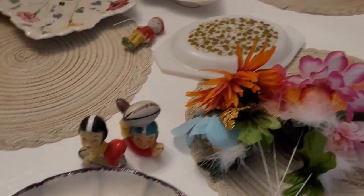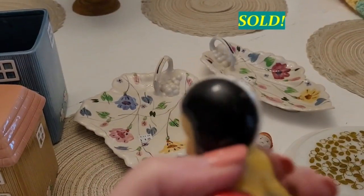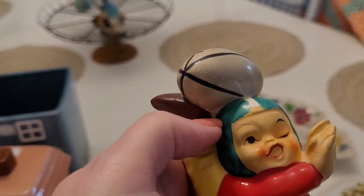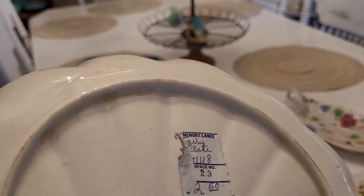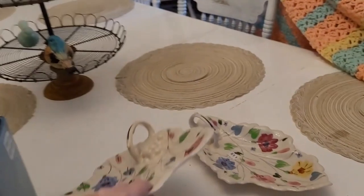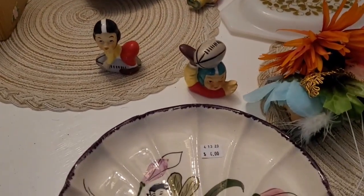Okay, wrap up video real quick. Now that these are out of the package, you can see just how amazing these are. Salt and pepper. Just super, super cute. I'm excited to sell those. My elf platter. And I realized this is the same brand as these things are. So I thought that was kind of interesting. Somebody must have been a big collector of this particular brand and donated it all.